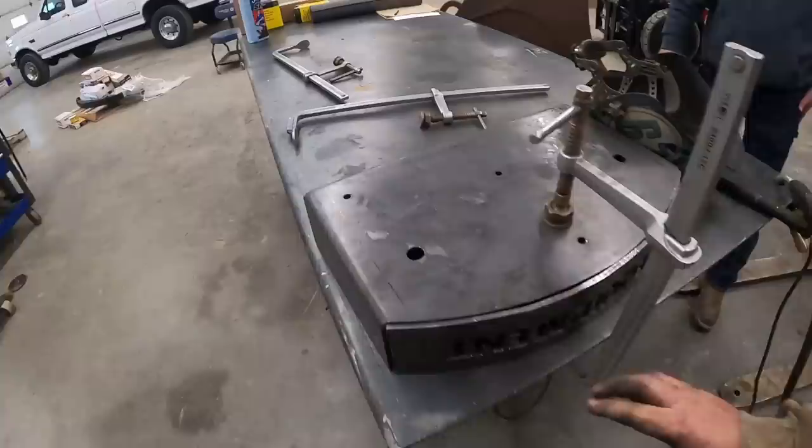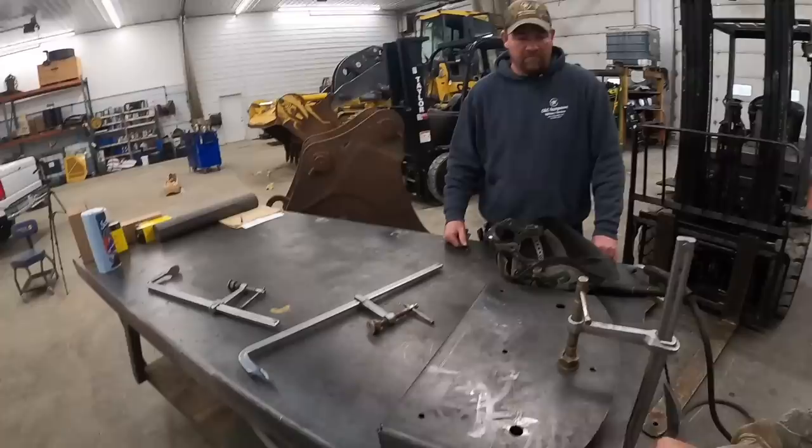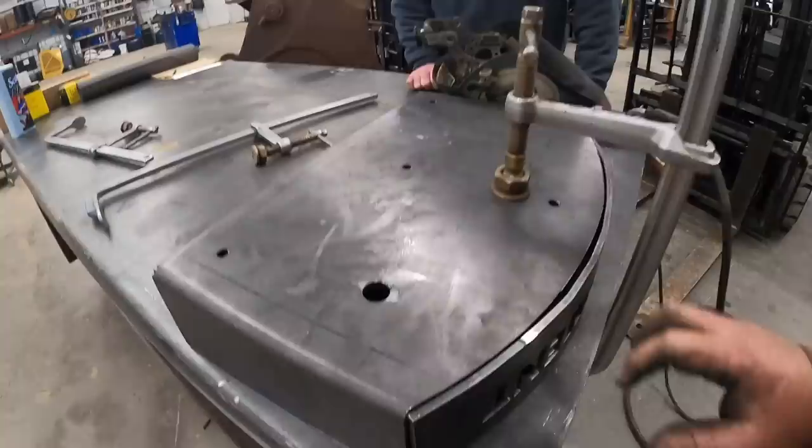Alright, ended up bending that piece on the old press brake. We won't judge. Did a good job, didn't I? It's almost perfect. I think we're going to tack the side here. Try to walk her around here. What do you think? It's the way to do it.